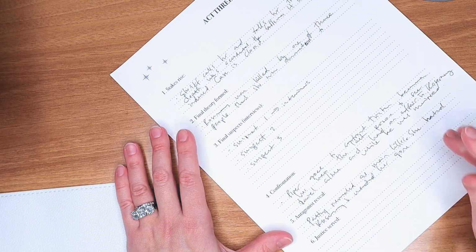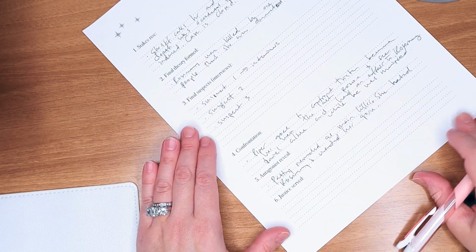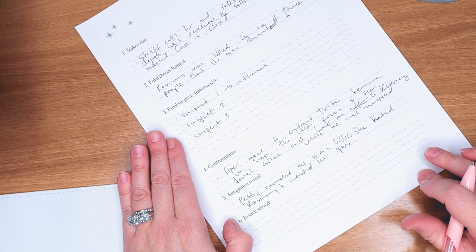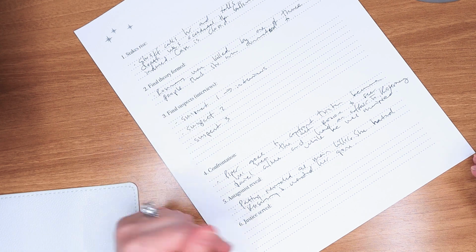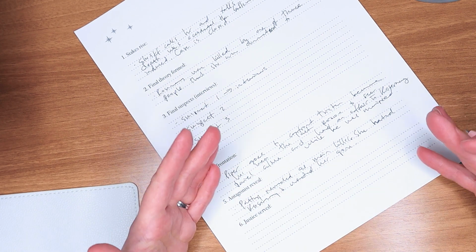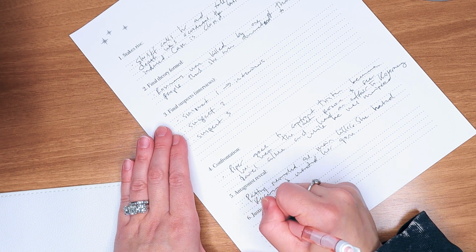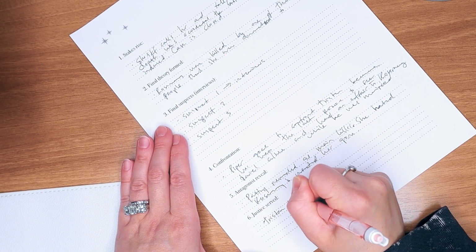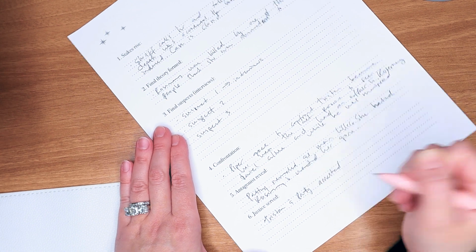And now the final beat is justice is served. And this is kind of like your wrap-up beat where you want to talk about the way that your sleuth is now, what has changed for them. And it's almost like that final look of the book. So justice is served. We've got Tristan and Patty arrested, right?